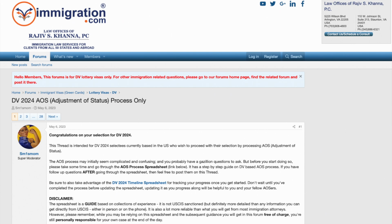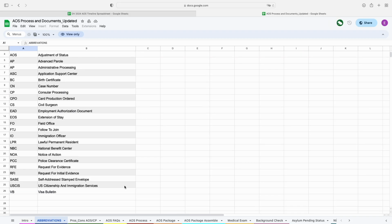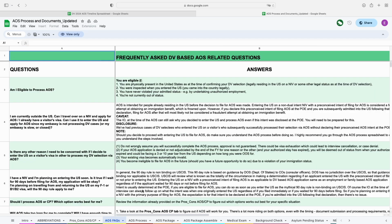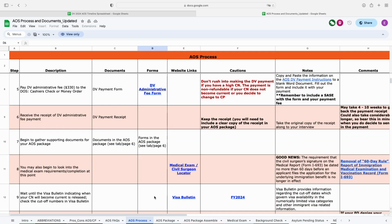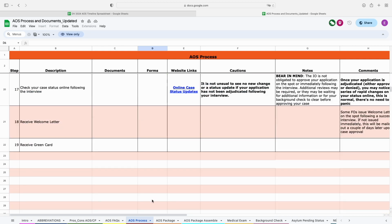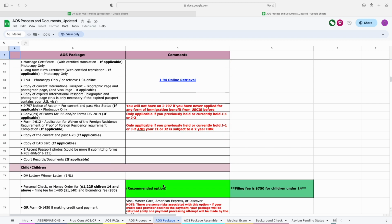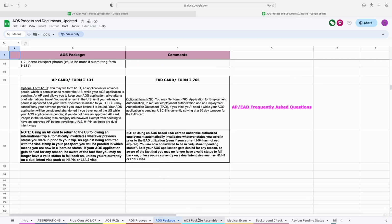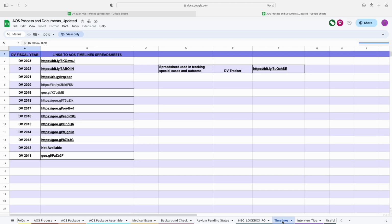And there is also an extremely helpful forum for people going through the adjustment of status process. It contains all of the details on how to apply, and you can ask questions there as well. It's also super helpful because people post their timelines there. So they might post information about when they did their biometrics appointment, when they did their interview, when they got their green card. So you can roughly see the timeline and understand how fast the applications are being processed. And it's very helpful. So I definitely recommend checking both of those out.